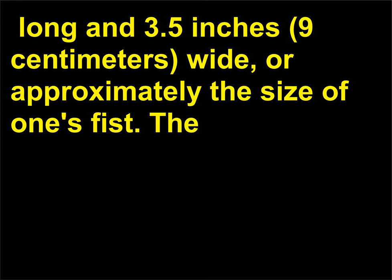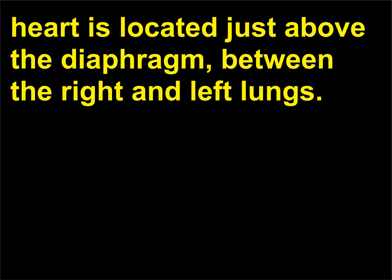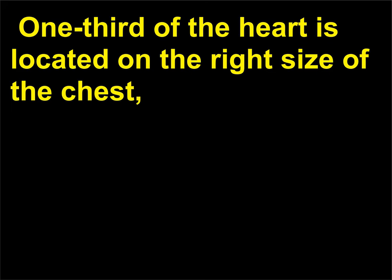The heart is located just above the diaphragm, between the right and left lungs. 1/3 of the heart is located on the right side of the chest, while 2/3 are located on the left side of the chest.